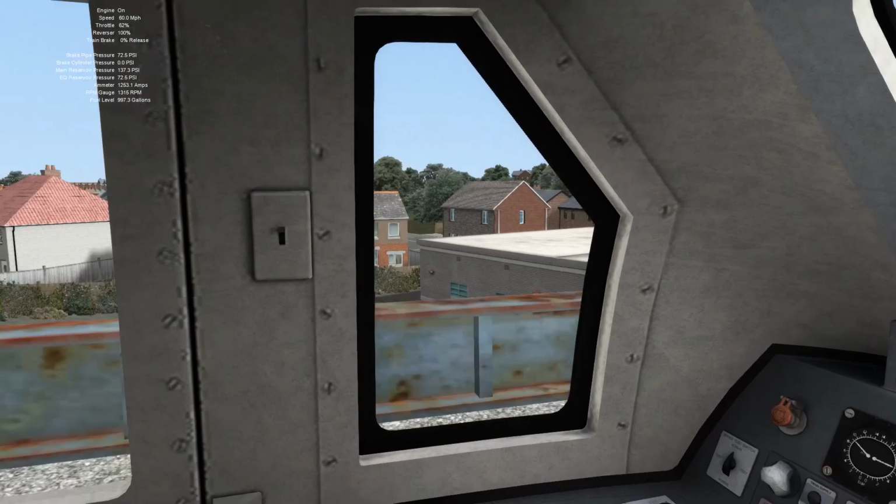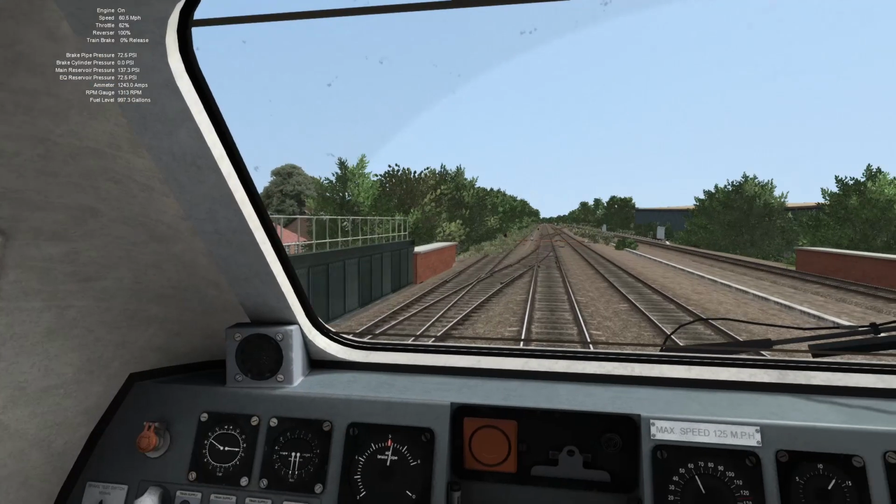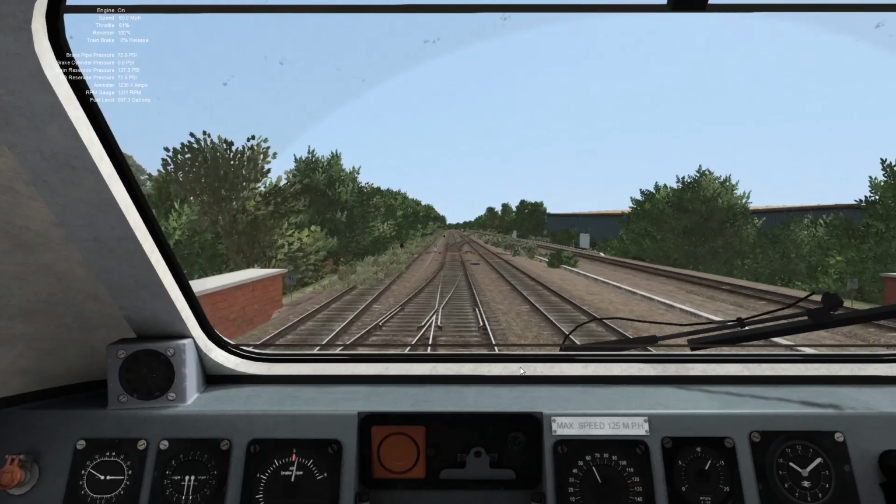Look, we've got some fantastic housing alongside as well. Oh, we've got some frame rate lags here.